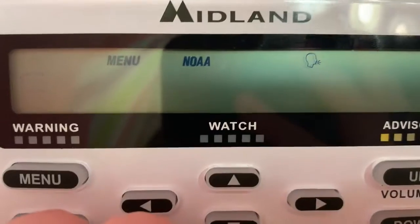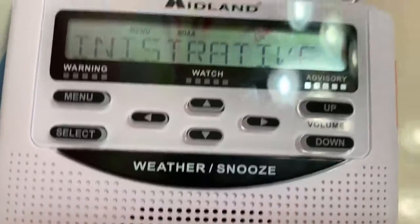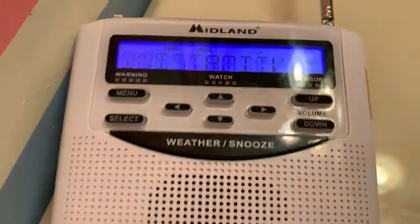Sorry. It would be good if we turn off this light. This is really awesome. I like it, but let's just keep it back on.